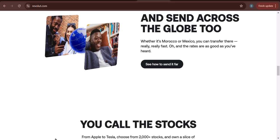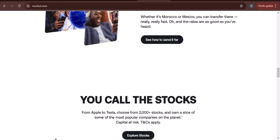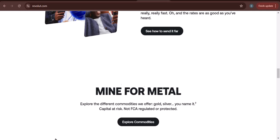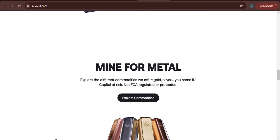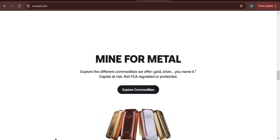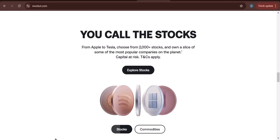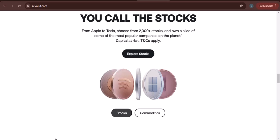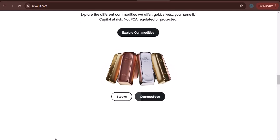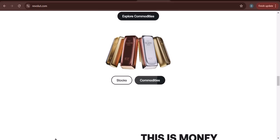What are the fees for sending money to Nigeria with Revolut? The fees for sending money to Nigeria with Revolut vary depending on the amount of money you are sending. For amounts up to £5,000, the fee is 0.5%. For amounts over £5,000, the fee is 1%. In addition to the fee, there may also be a currency conversion fee. This fee is charged by Revolut when you convert your money from one currency to another.